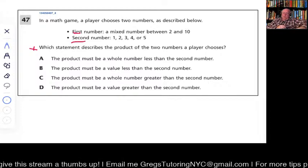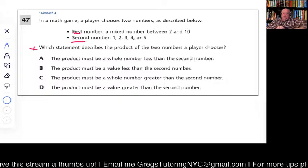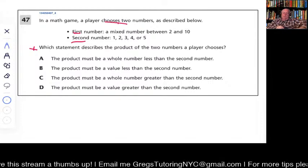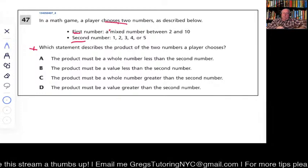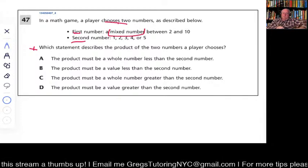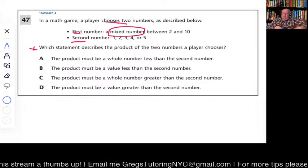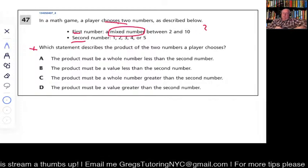So let's start over from the top. In a math game, a player chooses two numbers. So two numbers are chosen as described below. The first number, a mixed number between 2 and 10. This is math terminology. Do you know what a mixed number is? If you don't want to know what a mixed number is, you can't possibly get the answer right. Okay? A mixed number is a whole number, like 3, with a fraction.